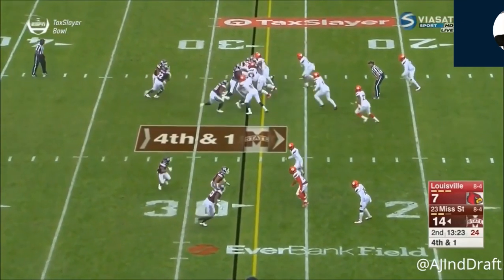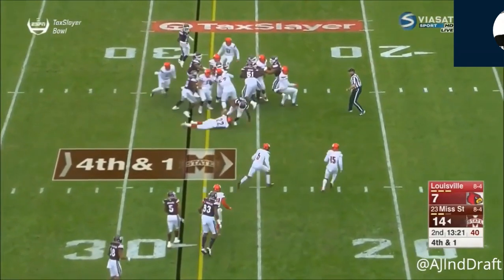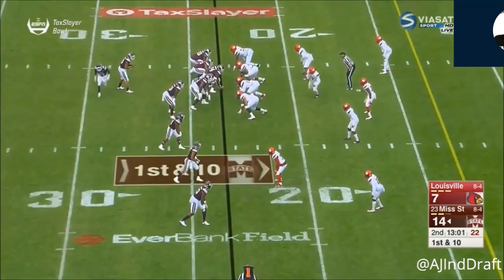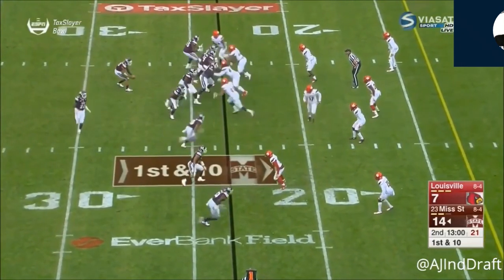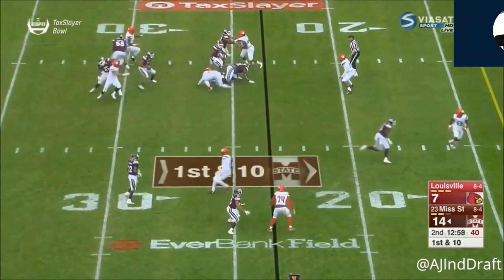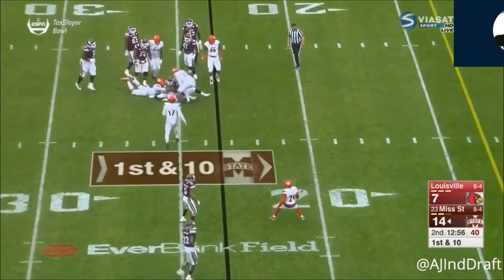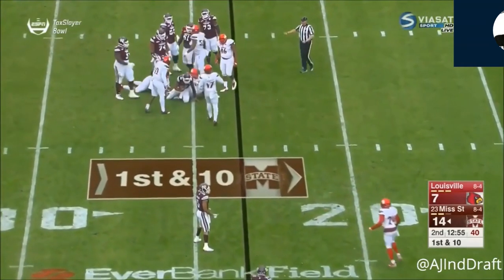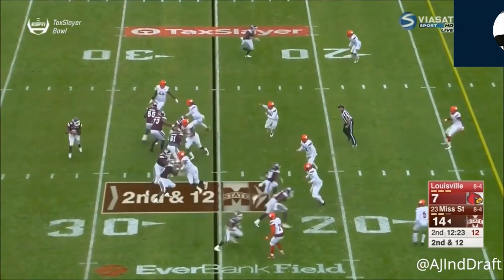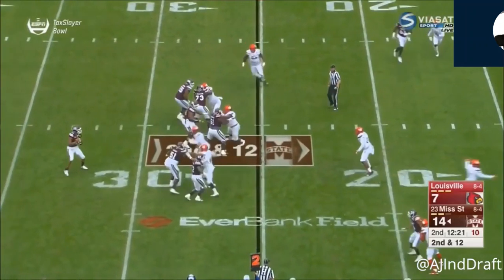Keeps it, gets the first down. They would have probably gotten it if he went to the outside, too. Again, in there, he does allow the spin move at the end, but he does a really nice job of just trying to force him to the outside. That was just a good pass rushing move by the DB to utilize that counter.